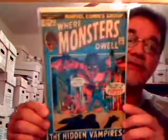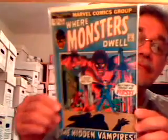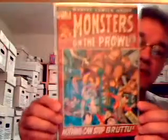I think one of those days I went to the con, I actually went in there with a mission to try to find as many nice picture frame covers as I could find. Probably pulled 10 or 12 anyway. Where Monsters Dwell, number 17. With a few of this title I didn't have. Monsters on the Prowl 18. Like another Gil Kane cover. I see an upturned nose on the cover.